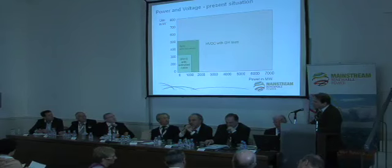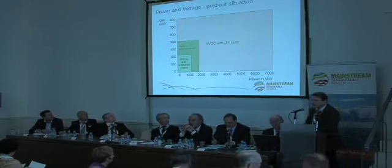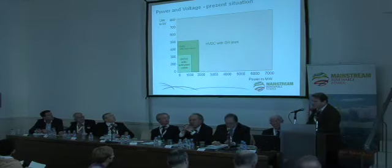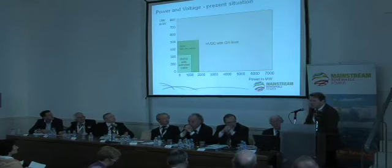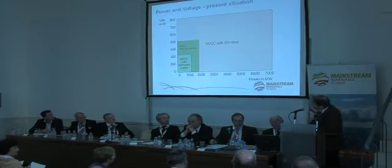Then you can see the cables, the green ones, with the subsea cables. We have a little bit higher capacity, up to 1,600 megawatt, plus minus 500 kilovolt. Land cables are still not there yet, but developing very fast. I expect them to come up to the same sizes quite soon.